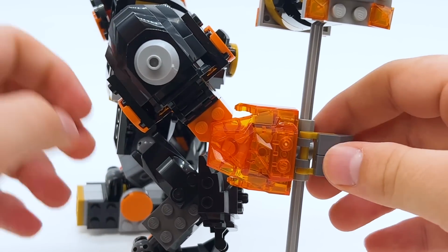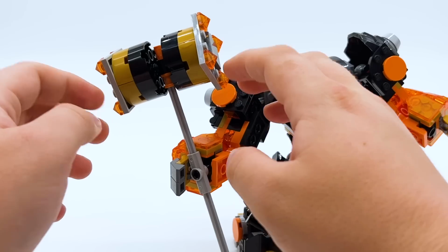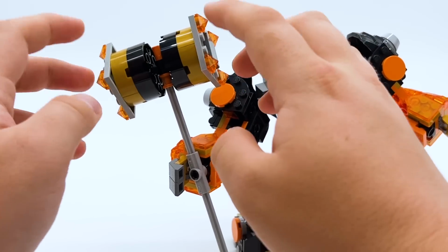Coming to the other arm, it's exactly the same, except there is actually an accessory in this hand, and that's this giant hammer. I feel like this fits so well with the entire theme of this mech.